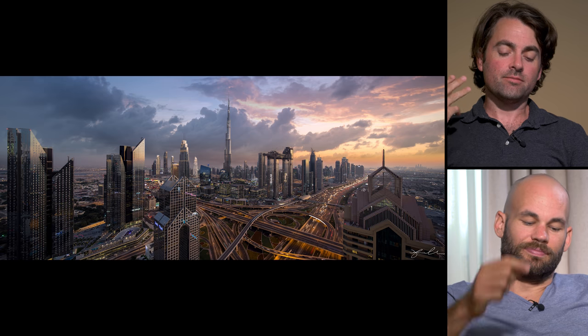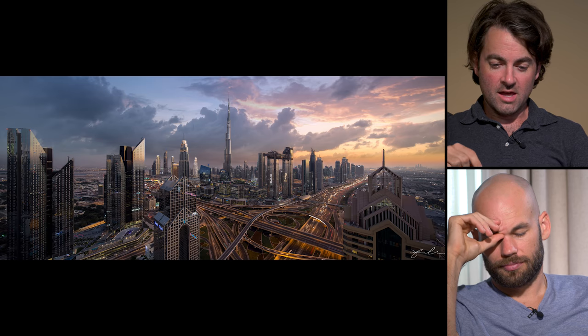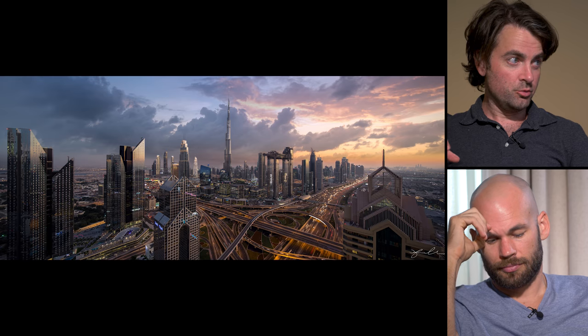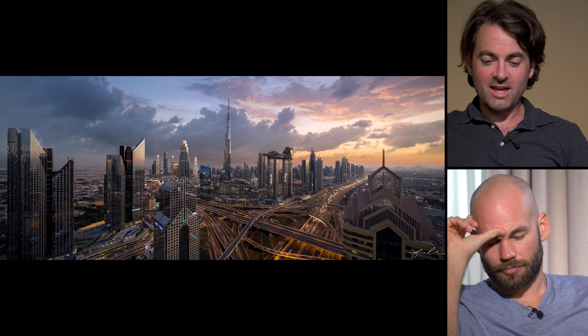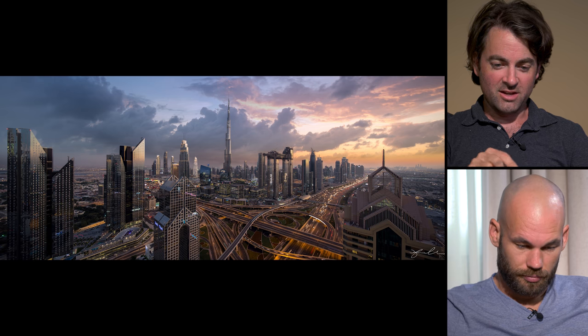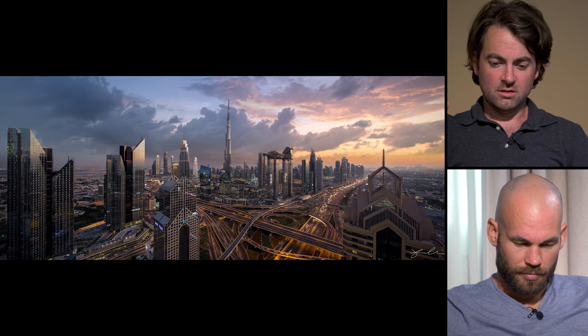Here's the reason I gave it a 3. And maybe you're going to be like, that's the dumb reason. Every time you photograph Dubai, it changes. There's new buildings being built and everything. And my eye instantly goes to these buildings that are being built, these two towers. And you have all the scaffolding. And it just looks like an incomplete rendering.